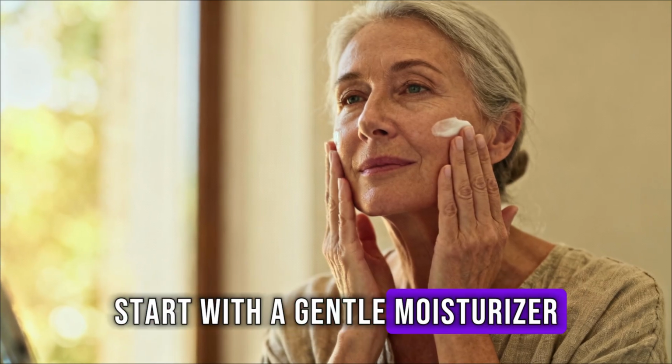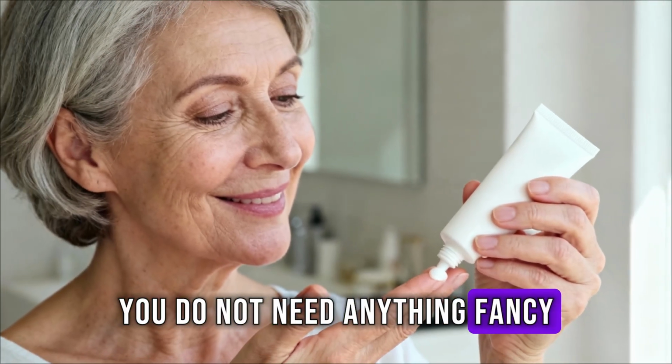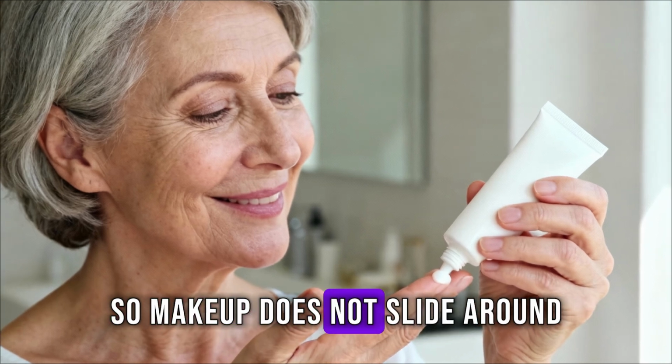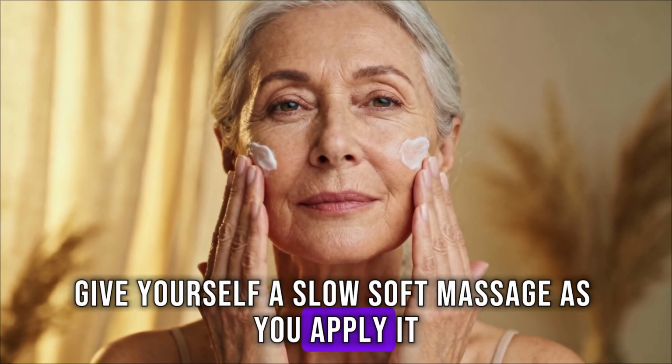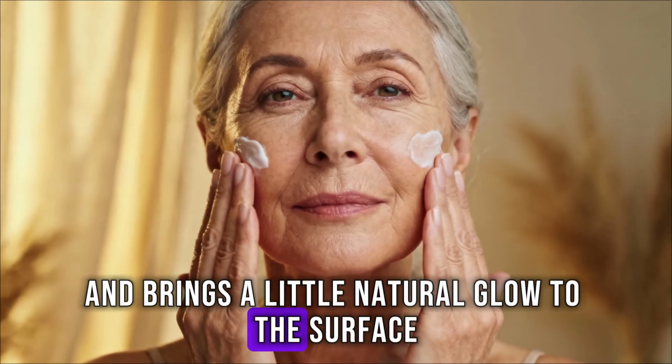Start with a gentle moisturizer that feels comfortable on your skin. You do not need anything fancy. Look for something lightweight that absorbs well, so makeup does not slide around. Give yourself a slow, soft massage as you apply it. This helps the product melt in and brings a little natural glow to the surface.